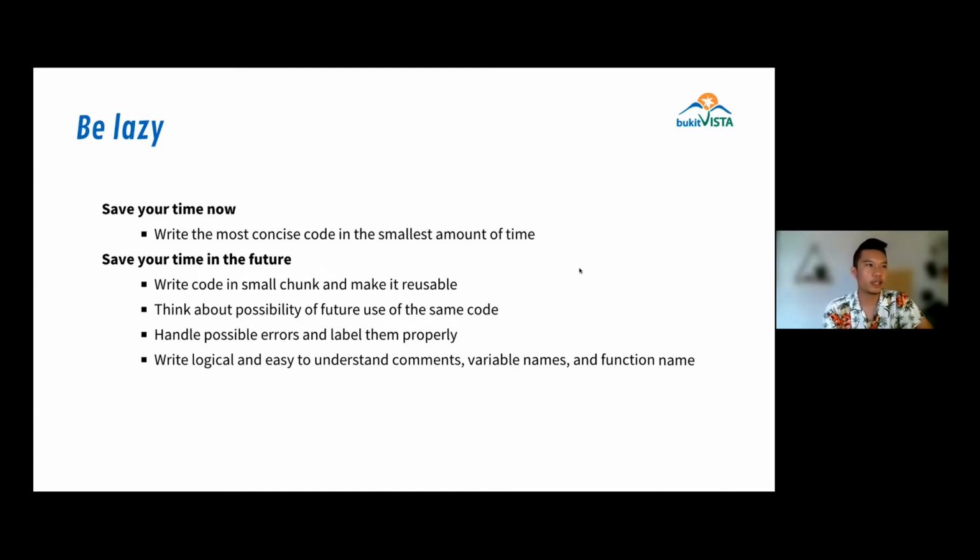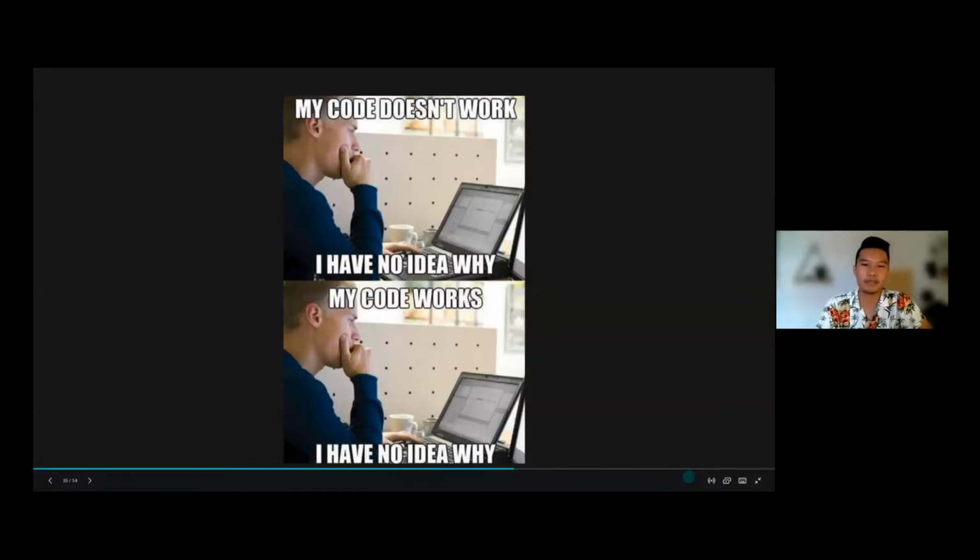You're not only doing it short and simple, but you also need to take care of the rest of this. Save your time in the future. Write code in small chunks and make it reusable. Also think about the possibility of future use of the same code. And then handle possible errors and label them properly. After that, write logical and easy to understand comments, variable names, and function names. Everything needs to make sense, right? So basically, you can avoid this meme. Don't put yourself in this situation.